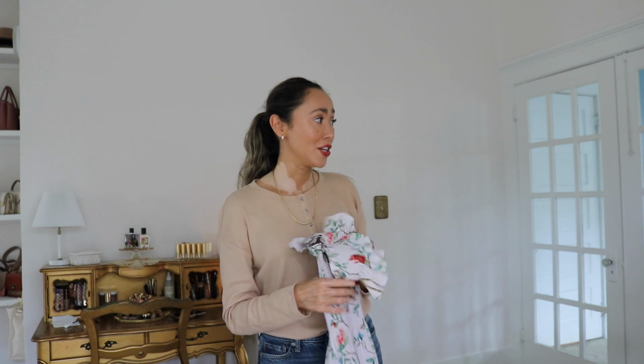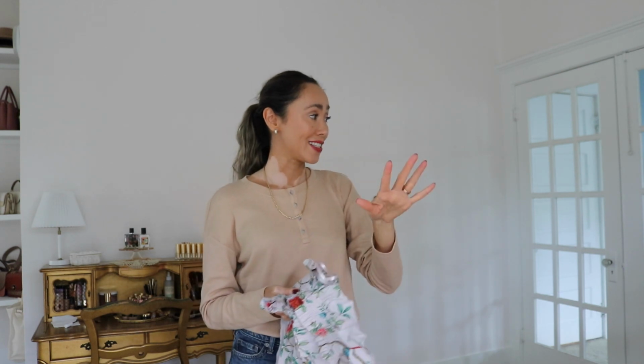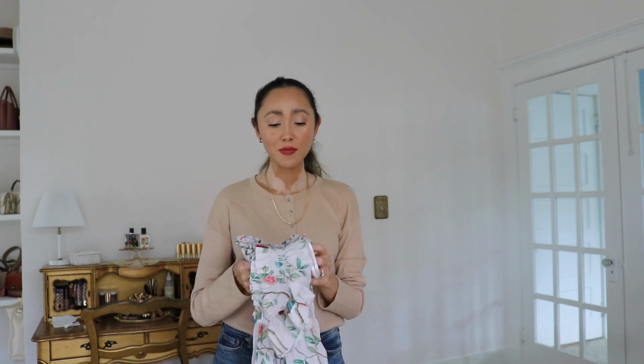I just love my Hill House dresses. I'm actually working on filming a video. I'm looking over there because I have all of my Hill House dresses hanging from my little rack. So I have 8 right now. So I think I have a pretty good idea of what I like, what I don't like, how to style them, and all that good stuff. So if you're interested in getting to know a little bit more on Hill House, definitely check that video out.